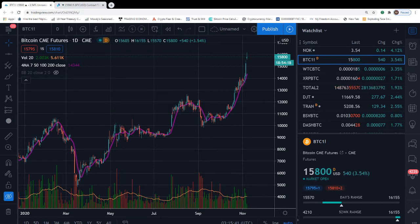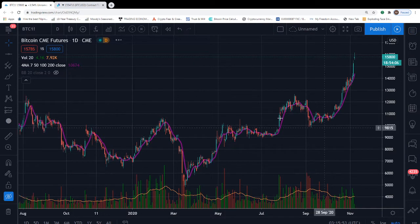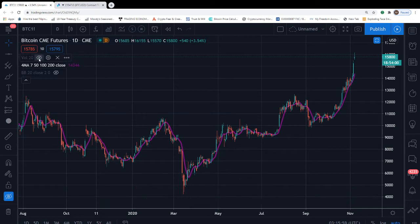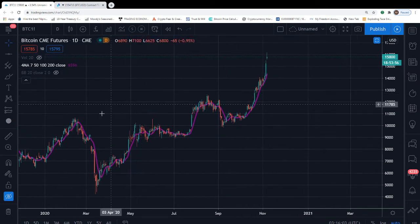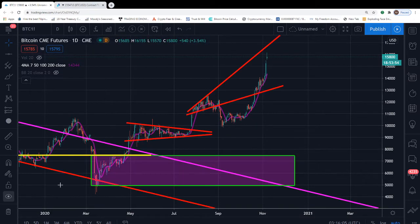All right, so today's November the 5th, 2020. The current price of the CME futures chart is going to be $15,800, up about 3.5% for the day, okay? Now, let's talk about this, guys, because this is one of the things that I think a lot of people fail to understand when there's a lot of bullish momentum in the charts and they just feel as though they should be oblivious to this fact.